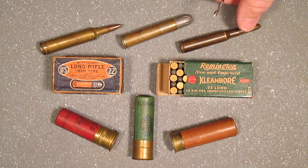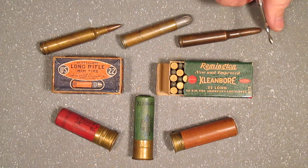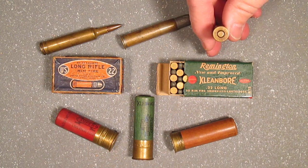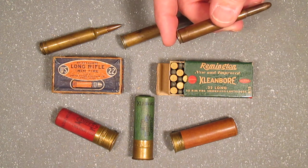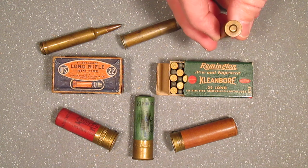Now the last one, again, this was thrown in a box, and I'm not 100% positive, but based on the dimensions, I believe this is a 6.5 Carcano. You're probably familiar with the Carcano because that's the caliber that killed JFK. But the 6.5 Carcano was actually introduced in the 1890s, I believe.